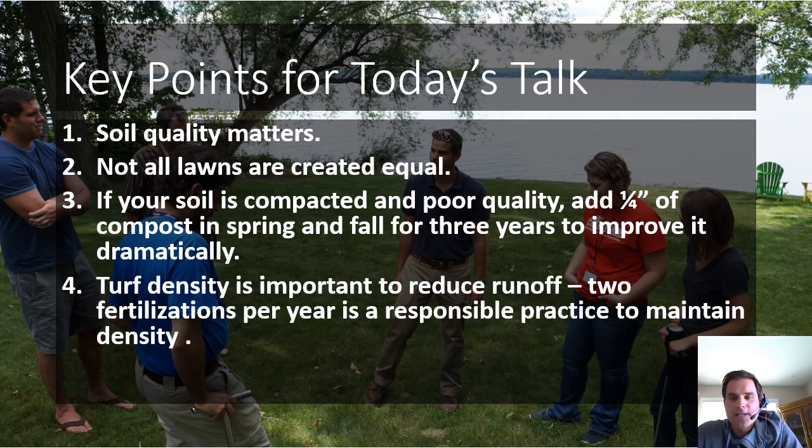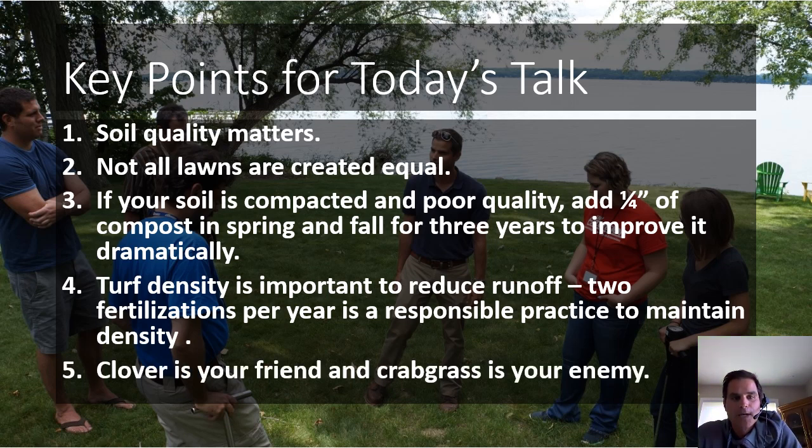Point number 4, turf density is really important to reduce runoff, and I'll show you some data that supports that. And the data suggests that 2 fertilizations per year is a responsible practice to maintain turf grass density. So this is kind of counterintuitive. I think the majority of folks believe that any fertilization event or any input into the lawn is going to have a negative impact. And actually the research says sometimes inputs are necessary and beneficial for water quality because you're using those inputs to gain turf grass density. And then number 5 is a nice, quick, and easy one. Not all weeds are created equal. In this case, clover is a friend and crabgrass is an enemy. And I'll explain what is meant by that in a second here.